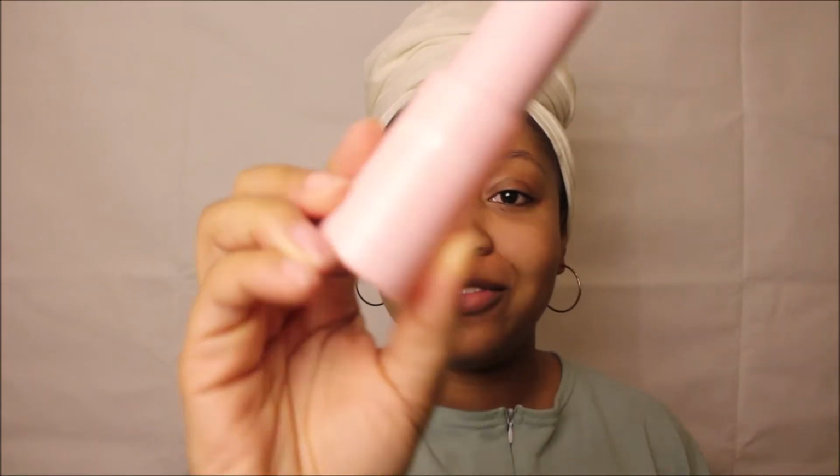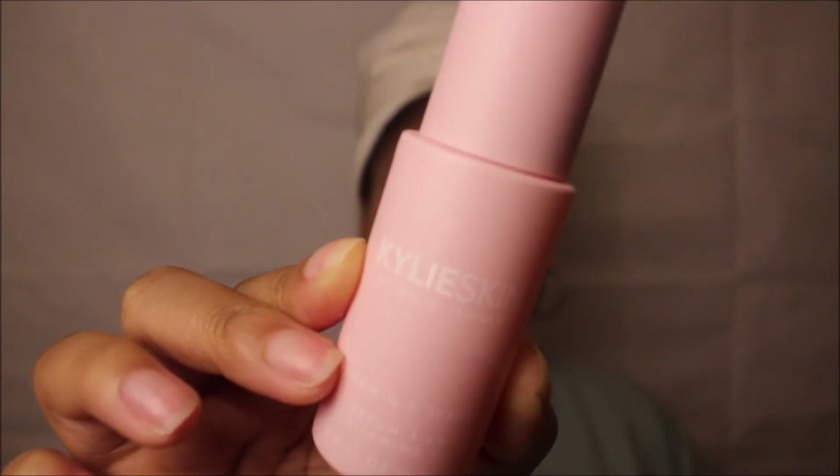Next we have the Kylieskin Vitamin C Serum, and it says our vitamin C serum is packed with powerful ingredients that penetrate the skin to help brighten, reduce redness, stimulate collagen, and help improve overall skin health. So let's see. How many pumps did she say? I don't know. I'm gonna do like 2 to see how to. Well, not 2. Should I try 1 first? I'm gonna try 1.